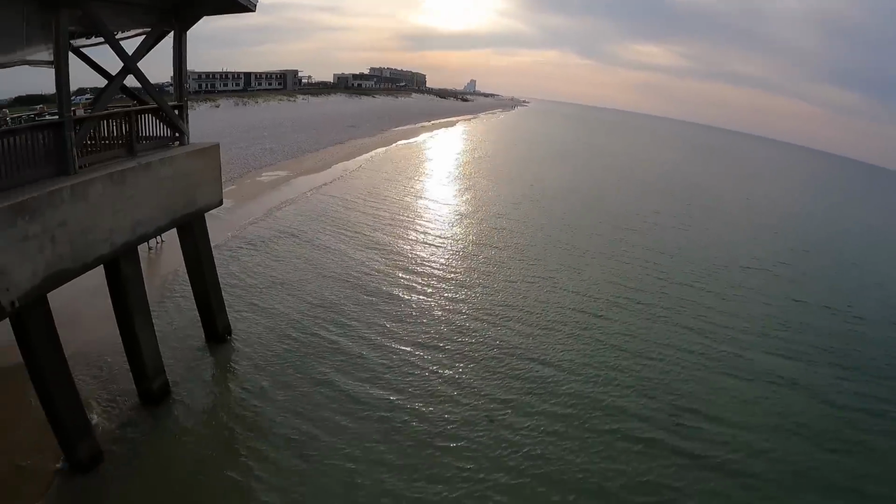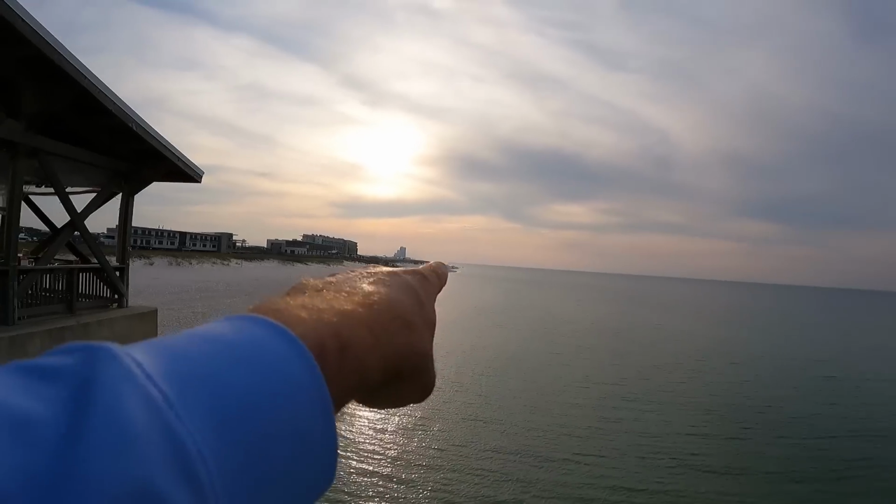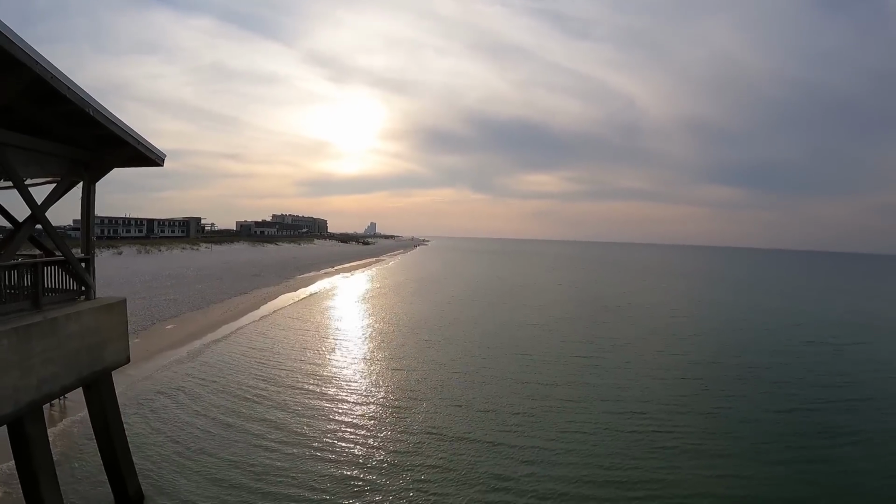Beautiful morning out here, check it out. The water's clear, there's a stingray right there. There's fish blowing up down the beach. That looks like ladyfish.